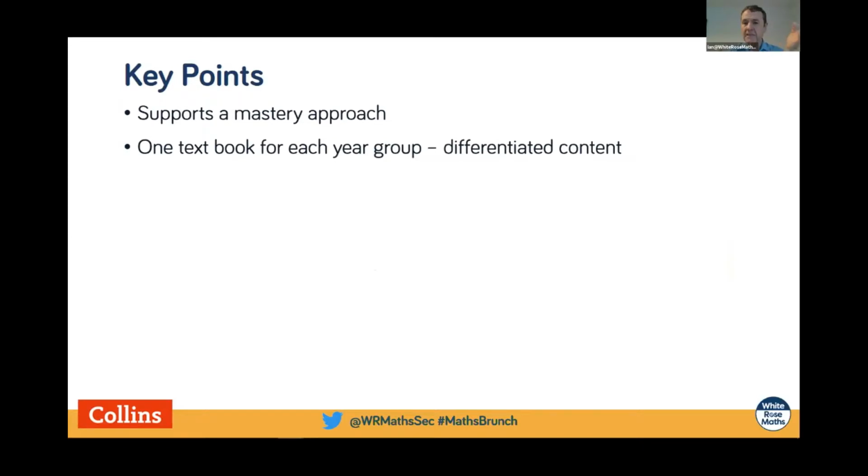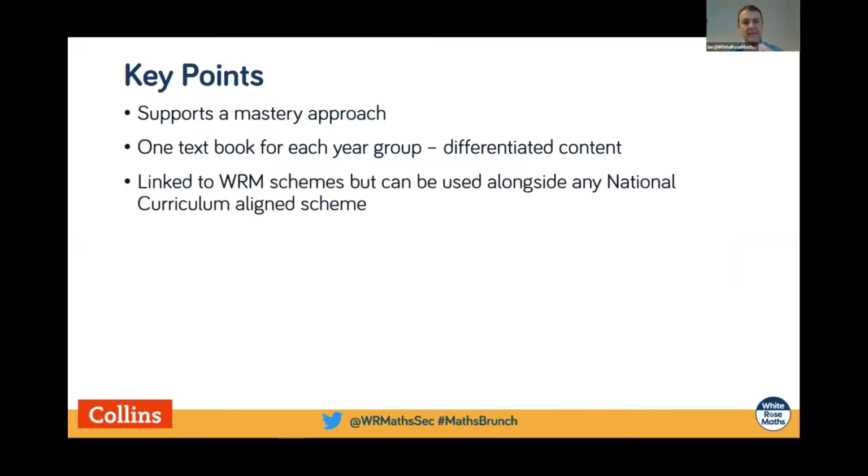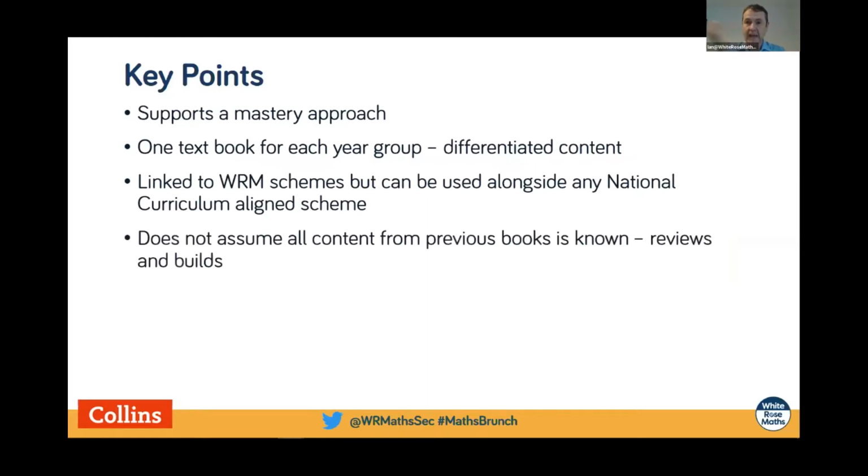There's only one textbook for each year group, but we've got that differentiated content with the "what do you think" questions and the stretch and the consolidate, so you can make that work as you wish with any class. It's linked to our schemes directly, it follows the order of our schemes, but basically the 3 books will cover the Key Stage 3 National Curriculum, so you could work it with any other system that you wanted to.